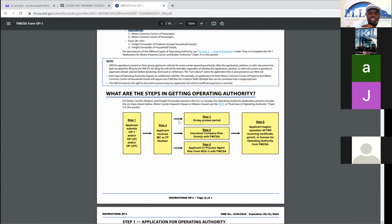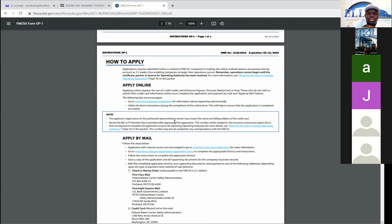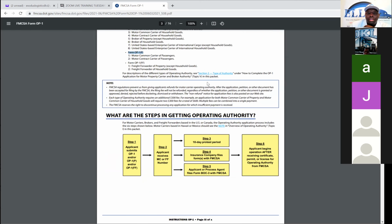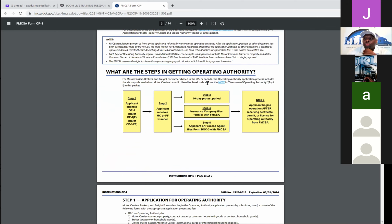Charles, yes. Real quick, if I was for the dispatch, would it be the motor, the one dispatching? That's a good question. None of this applies if you are trying to be an independent freight dispatcher. You do not need to apply for anything. You do not need to fill out a form. You do not need an authority to be a dispatching company, an independent freight dispatcher. It is not required.